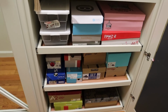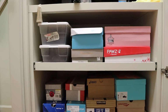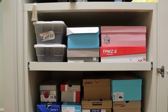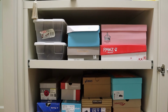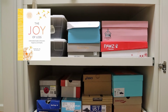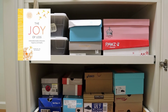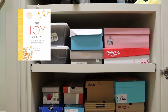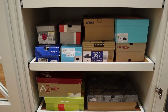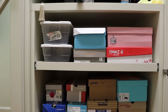This is the final result. Notice that every tray only has 2 shoe boxes high worth of shoes. Now, if you have a different sort of job than I do, and you have to have access to frequently used shoes, according to Francine J, you have like this inner circle, outer circle, and remote storage. So your top shelf would be inner circle. Because of the pandemic, none of these shoes are in use. So the top is interview and work and commuter shoes.